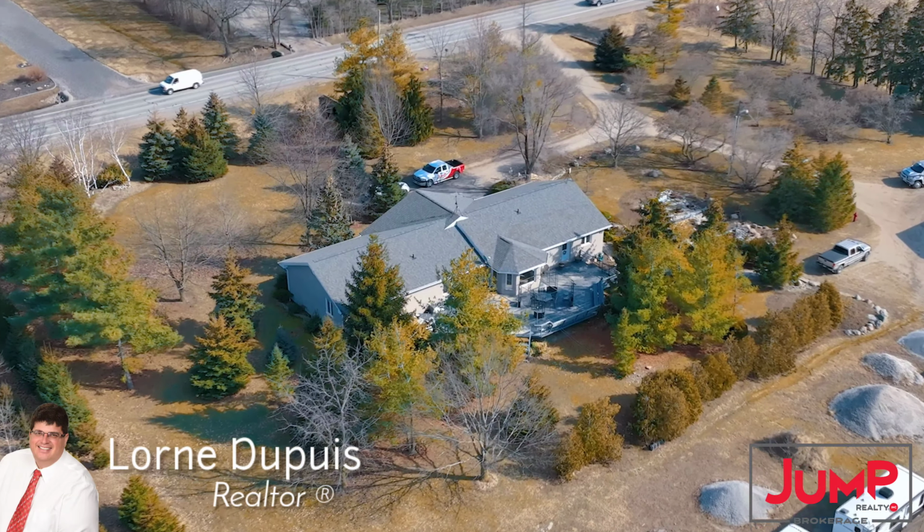We've got a long list of features on this property. For example, 4.3 acres of land, a beautiful three-bedroom home with office. It's a ranch home, cultured stone on the front. The rest is brick.